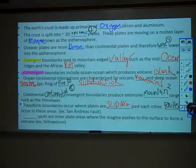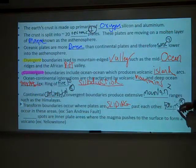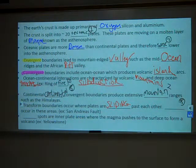Yeah, that's true. False is true, but that's not what we're looking for. But I'll go ahead and give you a point for that. Example, San Andreas Fault. Kind of a cheap point, but whatever.